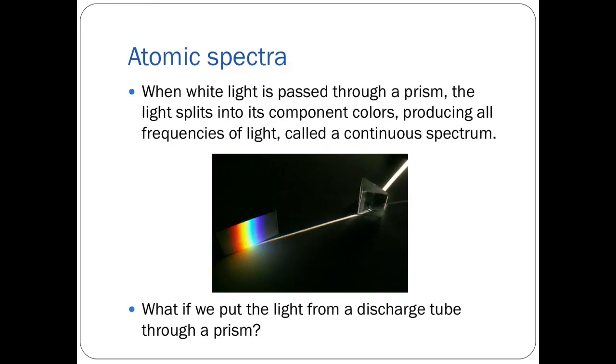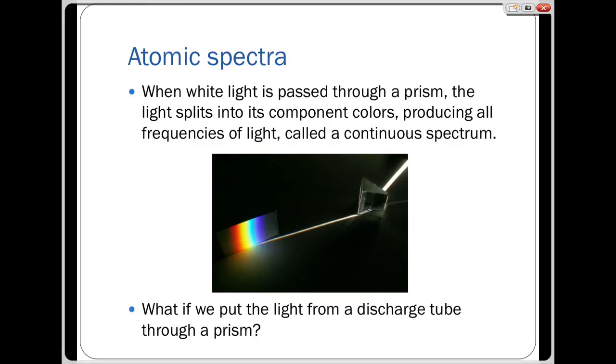If you take white light and pass it through a prism, in this case we have some white light that comes in right here. I'll use a green marker so we can see a little better. So white light comes into this glass prism right here. It's basically a triangular prism, and the light passes through the prism, and the prism breaks up the white light into its component colors.